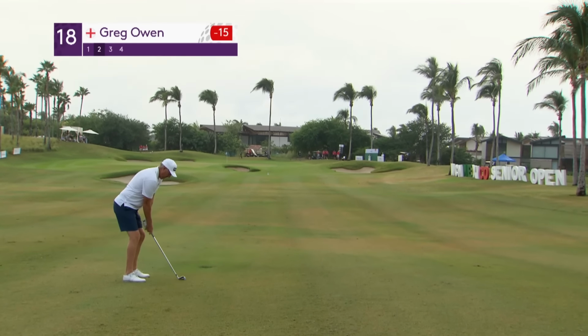Well, Greg Owen could just stiff this one in. A huge drive from Greg. He's just tugged that a bit. Stay there, don't go in the bunker.